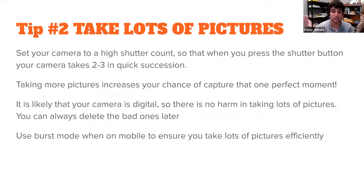Digital photography has made photography become just a hobby versus a career for most people. It used to be that you could be a photographer as a hobby, but you really had to dedicate yourself to being a good photographer when you were doing film photography, because there were so many ways you could go wrong. So nowadays, with the benefit of digital photography, you take lots of pictures. If you're using a DSLR, your camera should have the ability to adjust your shutter speed.